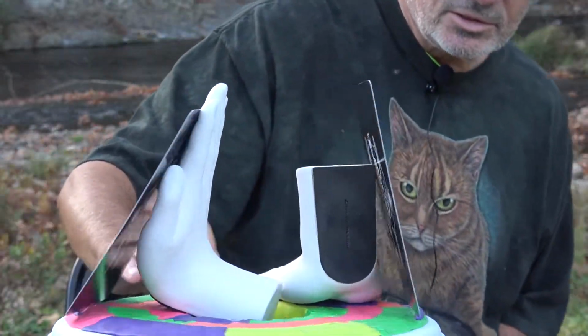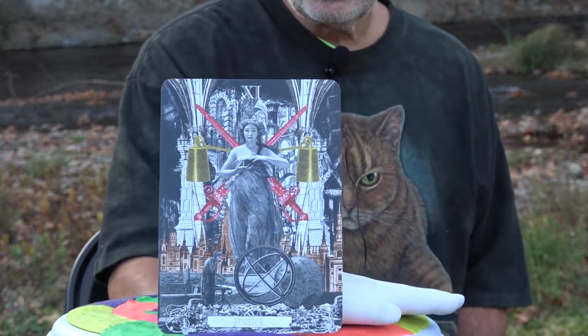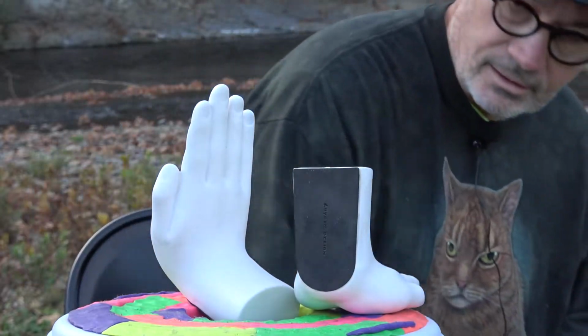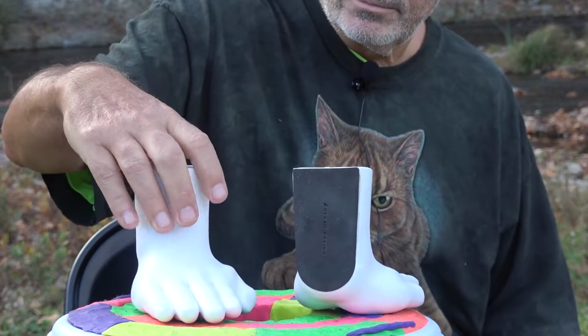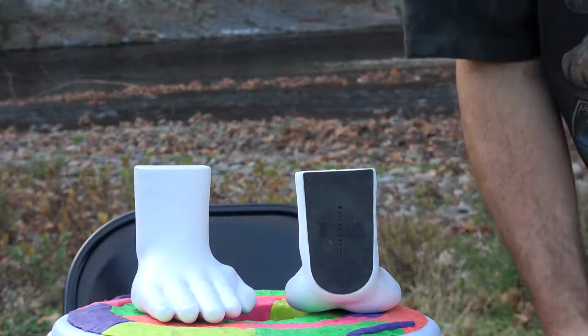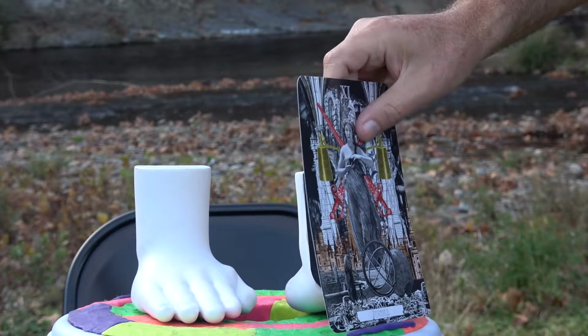There comes the Justice card. That was the Wheel of Fortune. Oh, now it throws off the whole balance. Ugh. The frustration of it. Hold on. I'm okay with frustration, right? Not really. Not at the moment, anyway.